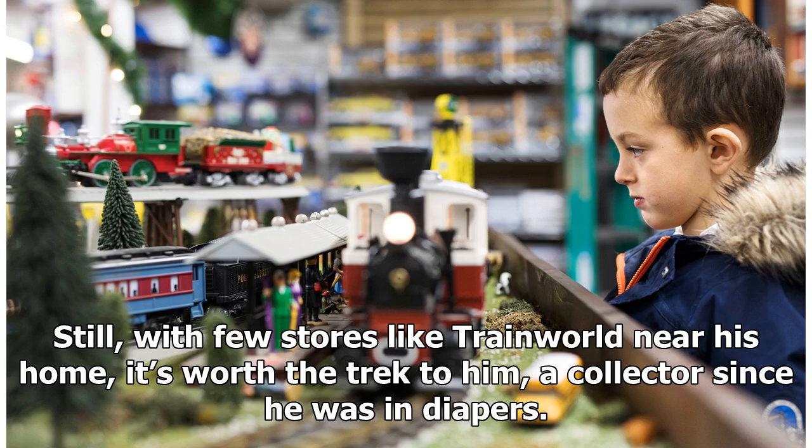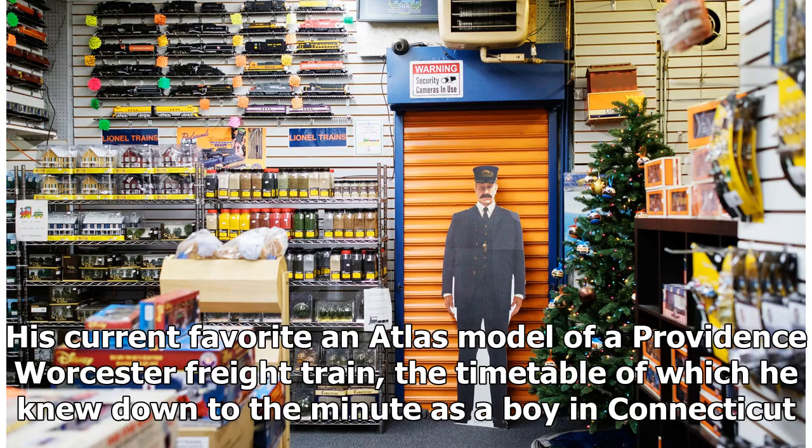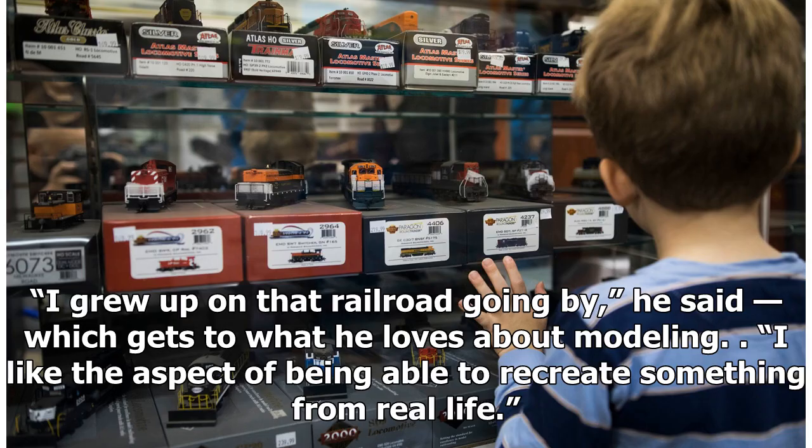Still, with few stores like Trainworld near his home, it's worth the trek to him, a collector since he was in diapers. His current favorite, an Atlas model of a Providence & Worcester freight train, the timetable of which he knew down to the minute as a boy in Connecticut. "I grew up on that railroad going by," he said, which gets to what he loves about modeling. "I like the aspect of being able to recreate something from real life."